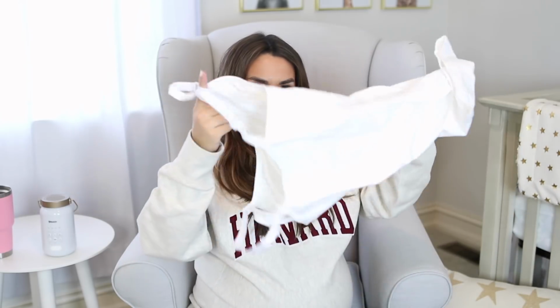So I found these on Amazon as well. Again, I'll link everything because I don't know the brand, but it came in a pack of 3. So they're just very simple nursing tanks. That way I don't have to bring a tank top or a t-shirt and a bra. It's all just in one. It's super easy. They just clasp down like that. So I have a white one. It came with gray as well, but I'm just bringing the black and then this is the white.